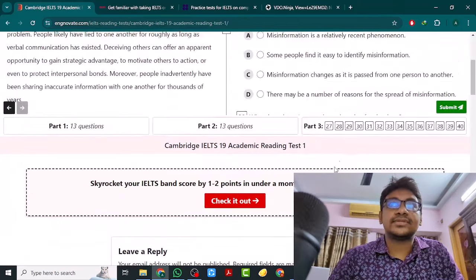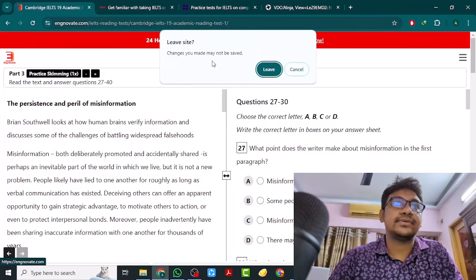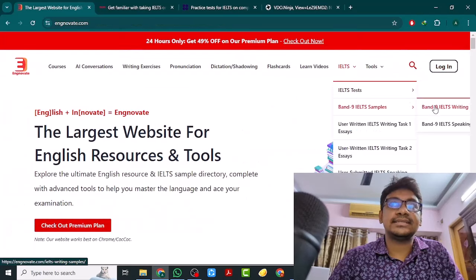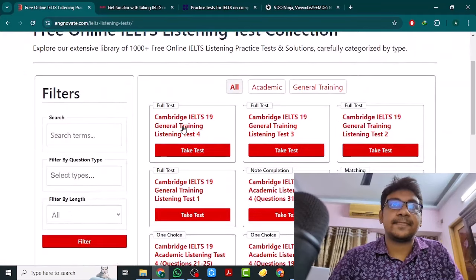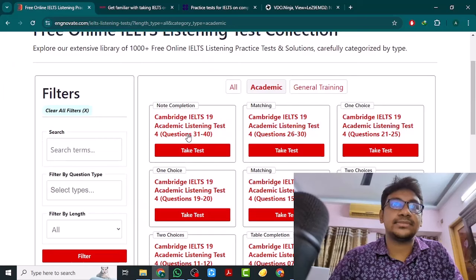So let's go back and see another type of test. Let's see a reading test now. Okay, what say you? Let's leave the page. Let's see a listening test, how it looks. Same. Let's go to Cambridge IELTS 19. No, not general. Let's go to academic. We will do the academic tests.